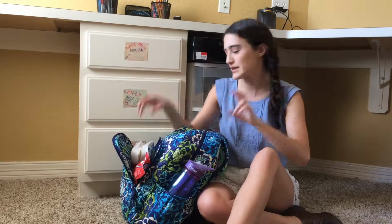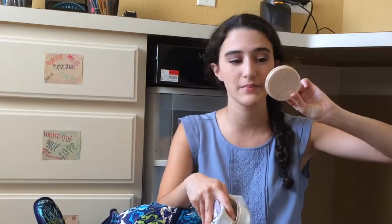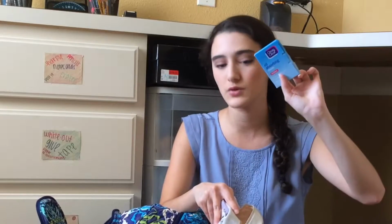So let's just go through some of the other little extra things that you should bring. So this is like a little makeup bag. The bag is actually a winter thing from Bath & Body Works, but this is the Rimmel Stay Matte Pressed Powder. This is just to help set my makeup. I have a brush to help set my makeup, and I have some oil absorbing sheets.